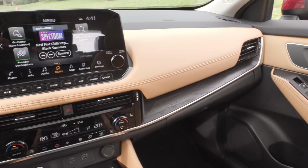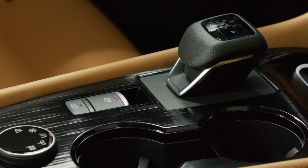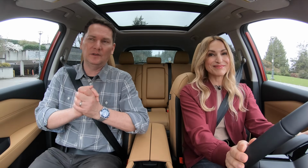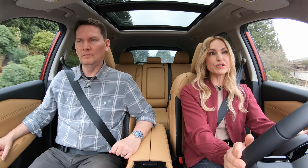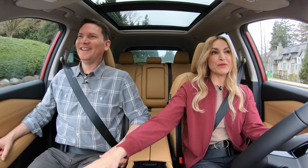And I'm glad they left the hard, shiny plastic to a minimum, otherwise known as piano black. They have this sort of textured look on the middle console here, and I think it's a nice change. Thank you, Nissan. There's also plenty of front row leg room. This is really tied with the Forester, so if you're a tall person, you might find that this is okay for you. Zach, what about you at the front row leg room?